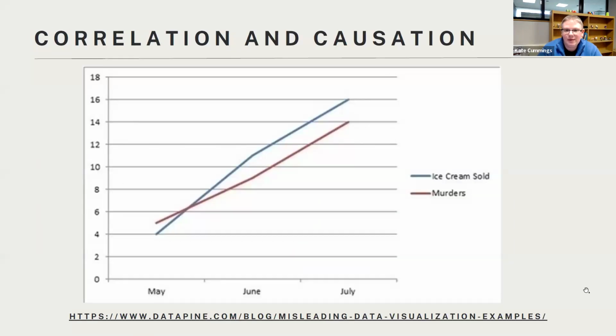So then you have to remember correlation and causation, right? So right here we see an increase in murders from May to June and an increase in ice cream sold. Now, obviously, these two things seem correlated in this graph, but one does not cause the other, right? So it's weird that they're both on the same graph, right?